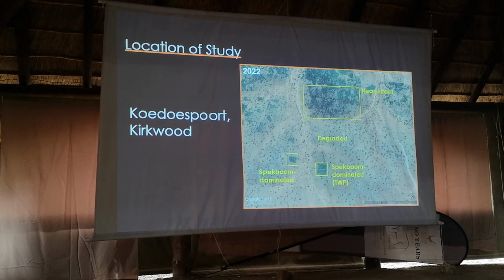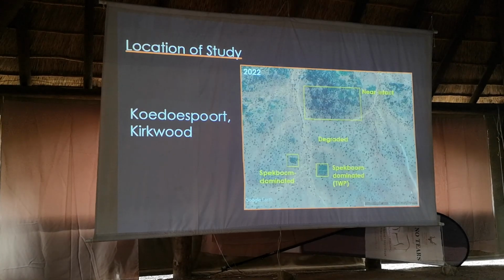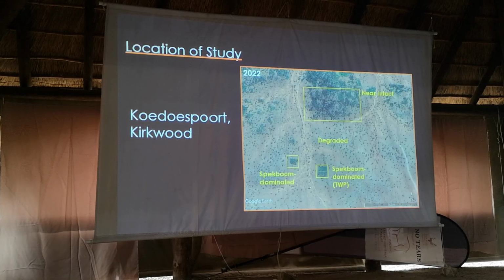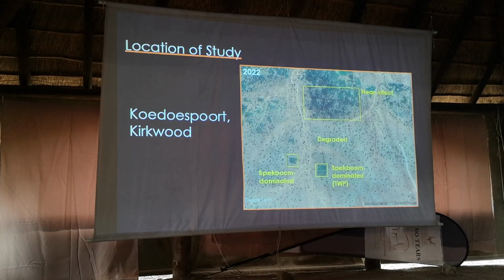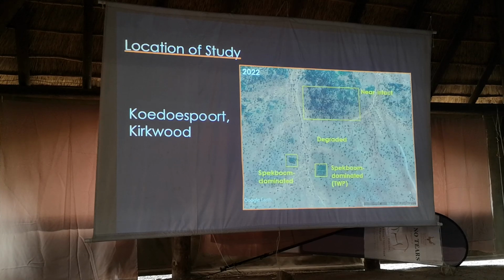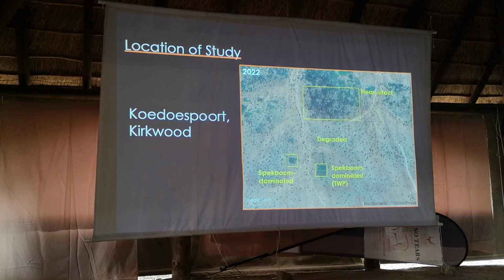For my study, we're looking at three different states of thicket. We're looking at a near intact area up on a hill over there, and we called this speckboom dominated because it included the thicket-wide plot, so the restoration. Then I grouped in a small bush clump near it because it had a very high density of speckboom, so their vegetative composition was similar. That's the speckboom dominated area. And we also looked at the degraded matrix in between.